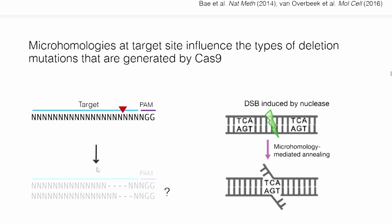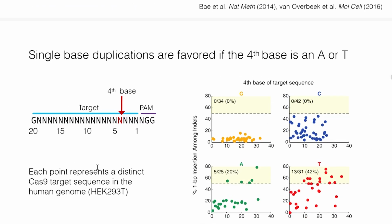The other factor is, surprisingly, the identity of the base 4 bases upstream from the PAM. So this base right here. It turns out if you have an A or a T at that particular base, there's a strong tendency to just insert another A if it's already an A, or another T if it's already a T. So if this is an A right here and you make a cut, then there's a strong tendency to just get A to AA and T to TT. That can also be used to your advantage by picking guides that have an A or a T here. You can get higher proportions of frame-shift mutations.